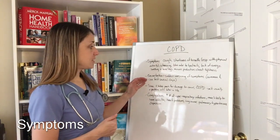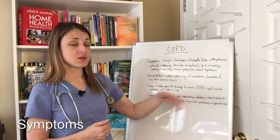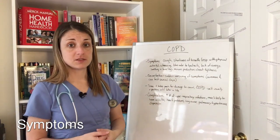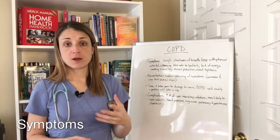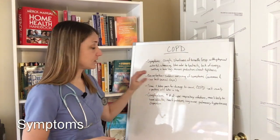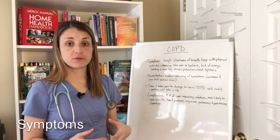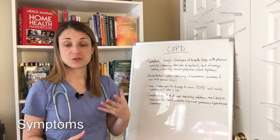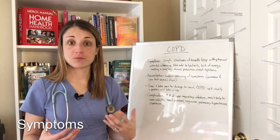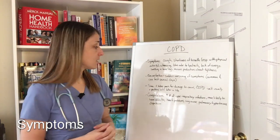An exacerbation is a sudden worsening of the symptoms. These are common and can last several days. Typically, most people are able to manage these symptoms with the help of their doctor. And then with an exacerbation, usually there's further treatment that's needed, and in some cases it's a medical emergency because the person is so short of breath that they actually can't breathe and they need assistance.